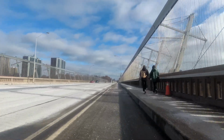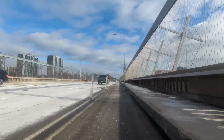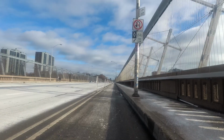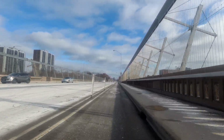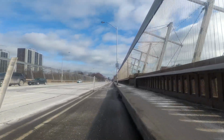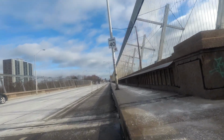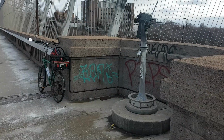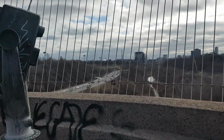You can see this bridge has the same sort of concrete barrier on the side, but above that it has a steel mesh, and that was added quite a bit later, almost 100 years later, to stop people from committing suicide off of this bridge. I'm just going to pull over here so you can get a look at what it looks like overlooking the Don Valley. The bridge has these little bump outs where you're able to stand and get a good look. They even have some binoculars that you can use.